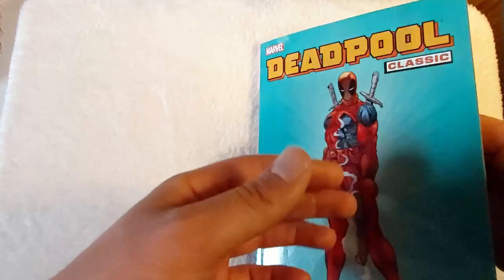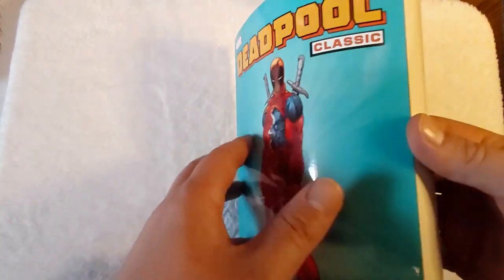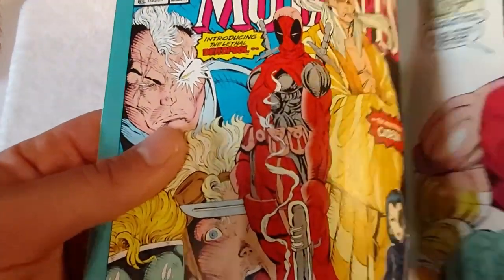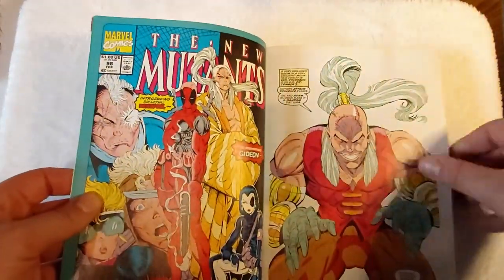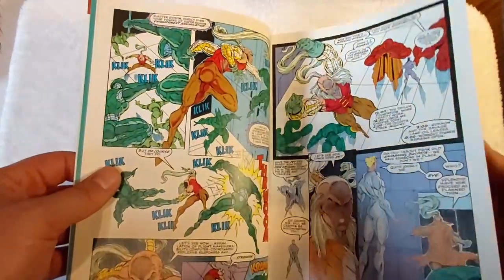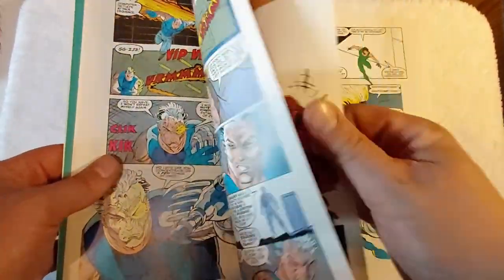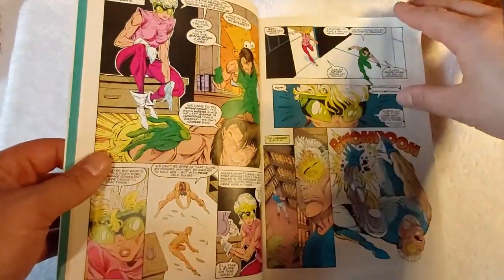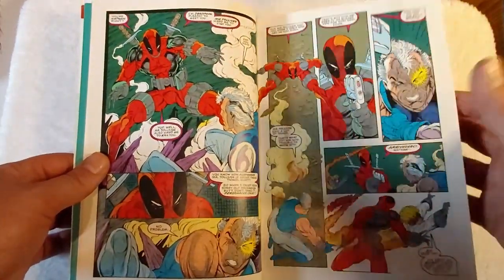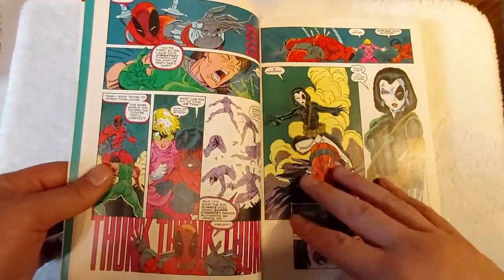The other 9 issues in here are the older stuff from 1993, 1994, and of course, his first appearance in the New Mutants. It's the same pose as the cover. In that volume, there's not a lot of Deadpool actually in it. He shows up maybe more than halfway through, but the New Mutants was when Cable was actually taking care of all the gifted children.